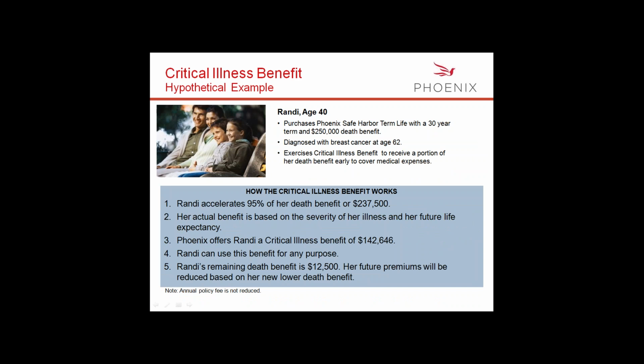Let me give you an example of how this would work. Randy, age 40, purchases a $250,000 death benefit with a 30-year term. Diagnosed with breast cancer at age 62, she exercises a critical illness benefit to receive a portion of her death benefit early to cover medical expenses. So what occurred? Randy accelerated 95% of her death benefit, or $237,500. That's 95% of 250. Her actual benefit is based on the severity of her illness and her future life expectancy.